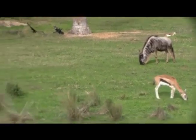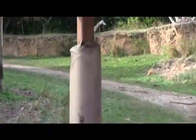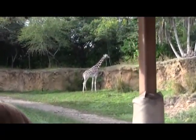Alright, we're going to head up here. And coming up on our left-hand side, we're actually going to see a reticulated giraffe. It comes from the Latin word reticulato, which means net. So there's a reticulated giraffe standing there. They are the tallest animals in the world. They'll stand 18 to 20 feet tall.